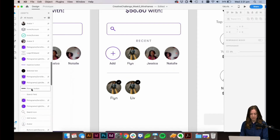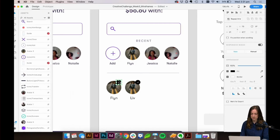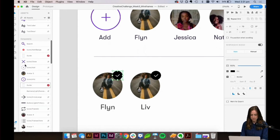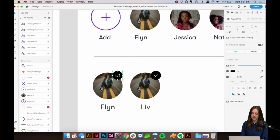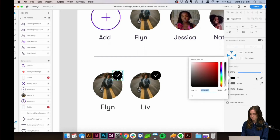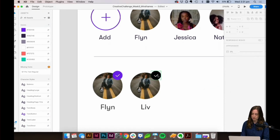Another new element in this particular design is this little check tick icon, and it's meant to represent that you've actually selected that. So that's not in these at the moment. So it's another new element I'm going to have to make. So I'm just going to edit this one and I'll just do that. So that's pretty good to me.